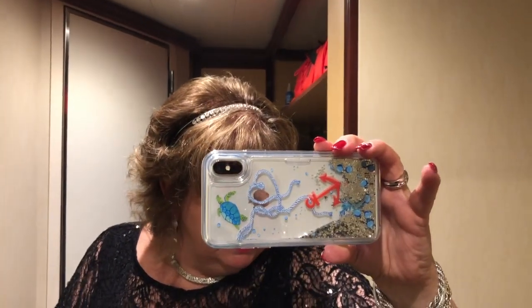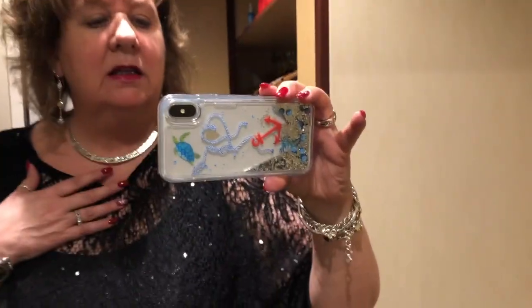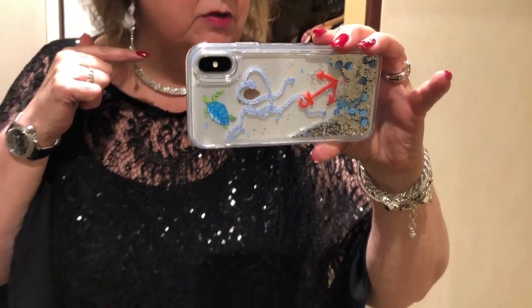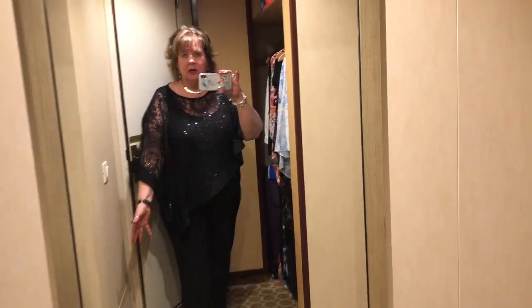And then Barb bought us all little sparkly headbands to wear. So I'm wearing a sparkly headband and my Brighton necklace. And I bought a pair of new Brighton earrings. I'm wearing those and my regular jewelry. And I bought a Brighton bracelet too today. I'm ready to go for my first formal night. And we have the unlimited photo package, so I think we'll be getting some photos done.